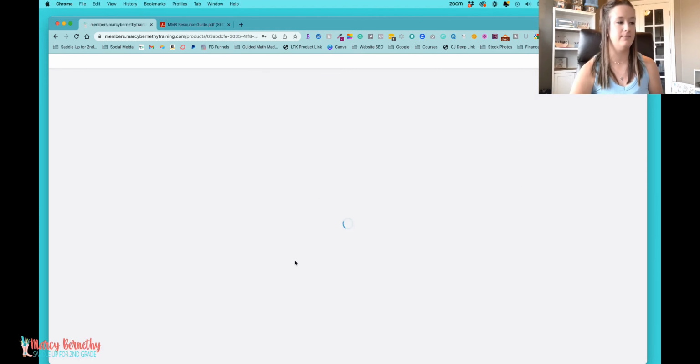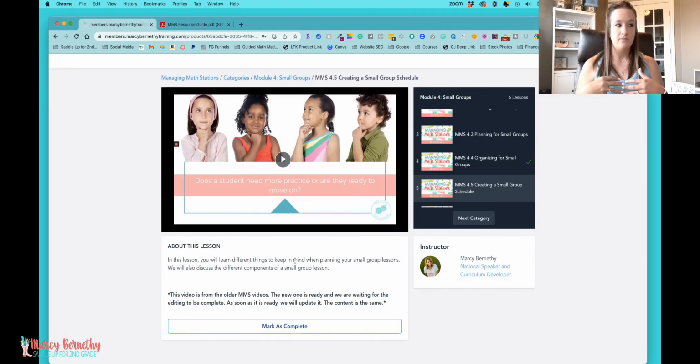And this schedule, what I mean by this is you are going to learn that you're not going to see every single group every single day, and that is okay. You are really going to try to see your lower level groups every day, and then you are going to meet with the rest of your groups every other day. And I get lots of questions about this. And so inside this video, I walk you through what that setup looks like and what you should be teaching on the days that you only see groups every other day.